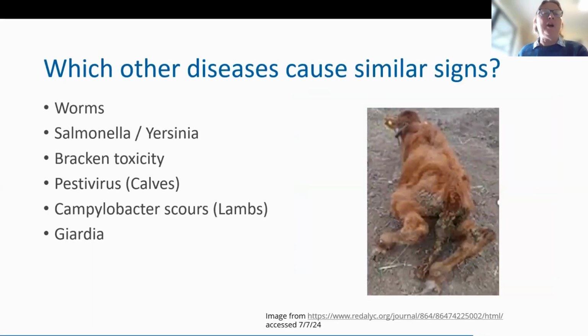However, it's not the only cause of diarrhea in young stock, which is why it's important to get a diagnosis and know what the problem is. Obviously, a major differential is worms, and often we see coccidia in conjunction with worms. And generally, once we've treated the worms, the coccidia goes away by itself because that's the major stressor. We'll often see it associated with Salmonella or Yersinia, which are also diseases we see when there is stress and high stocking rates. Another differential would be bracken toxicity, which causes a bloody scours.